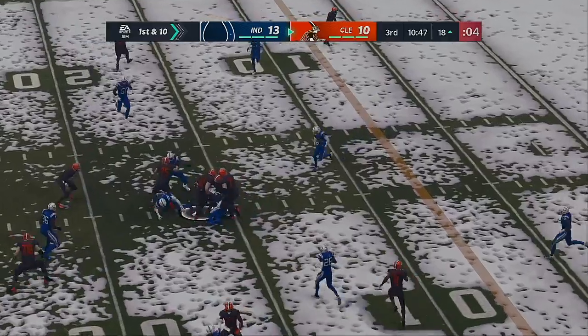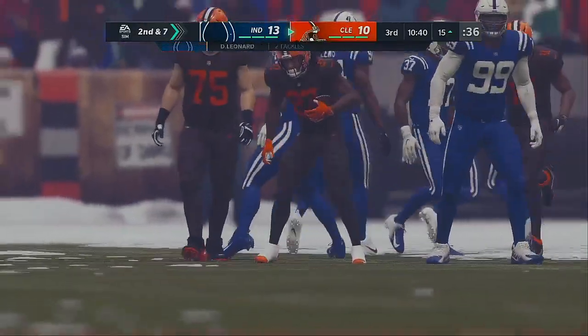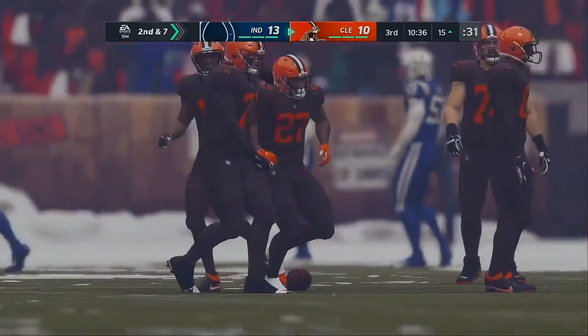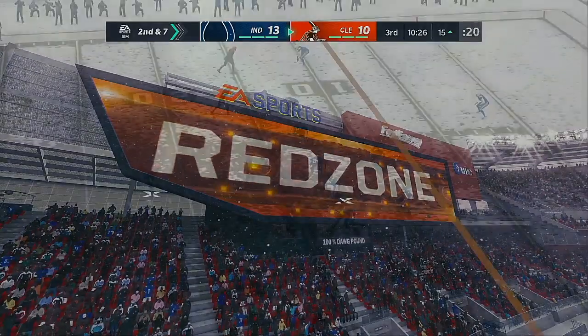Out of the gun, they run it with Hunt. And he'll take it from the 18 to the 15, a gain of three. But that call makes sense because they've been throwing it well on this drive, and once again they show passing formation, showing the shotgun. Then they ran out of it. That's a nice play by them defensively, though, to hold it to a short game.